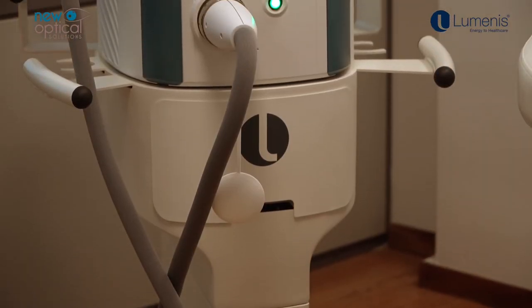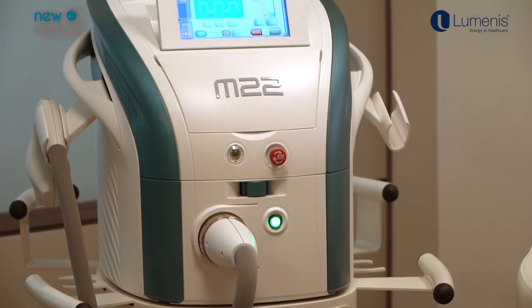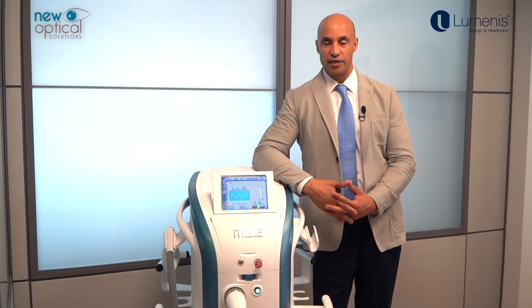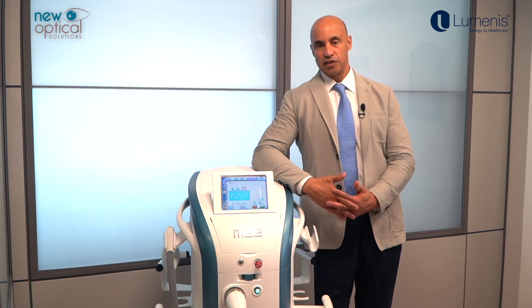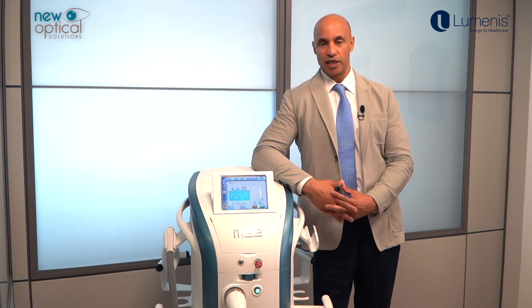This is a great system, and I'm glad that it's being introduced by New Optical Solutions here in Greece, and especially Athens, and I look forward to having these patients treated that couldn't get treated before. The main thing that we're trying to do, and this is Greece, where Hippocrates said that it's better to give less medicines than more medicines. This is a way to treat dry eye without using a lot of medicines, without using a lot of artificial tears, and actually getting to the root cause of dry eye, which is meibomian gland dysfunction.